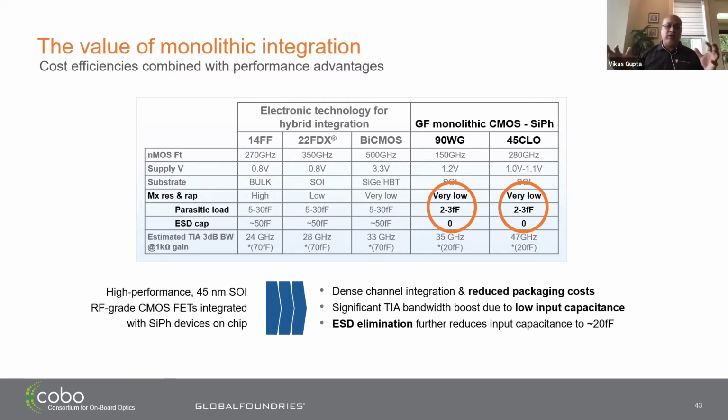Note, because the transistors are monolithically integrated with the photonics, the connection becomes an internal node, and so you eliminate the need for ESD. While this technology may not have the fastest FT, you can still achieve fairly high data rates with this technology. Next slide.